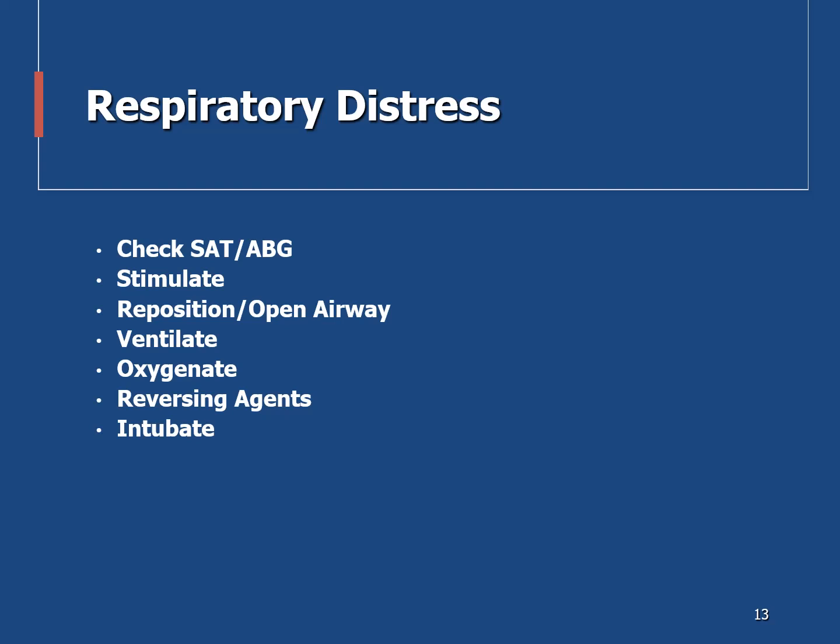If the patient was recently given a medication like opioids or anesthesia, ask if there is a reversing agent available. Intubate if necessary. It is far better to intubate in a controlled environment like the ICU than to do a crash intubation on the general floor somewhere. You will have a much stronger resource pool in the ICU.